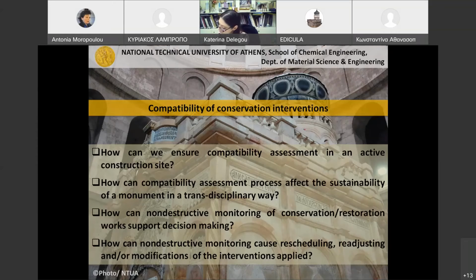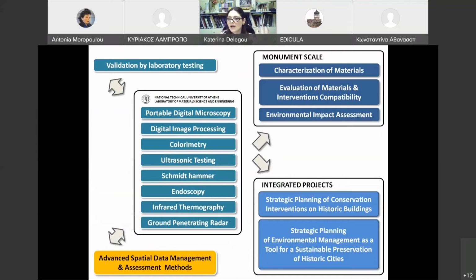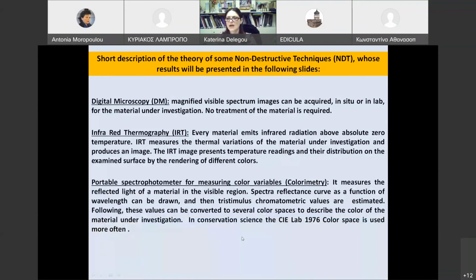So let's take a brief look at this because I only have 20 minutes. Non-destructive techniques are used because destructive sampling is prohibited or rather limited, and they have certain unique capabilities. I won't say more, I'll skip that. We used a vast array of non-destructive techniques and, of course, analytical ones because sampling took place during the rehabilitation project.